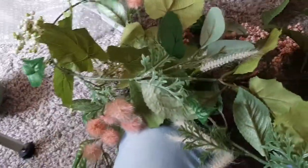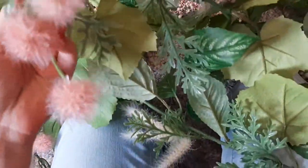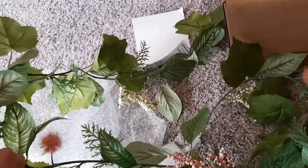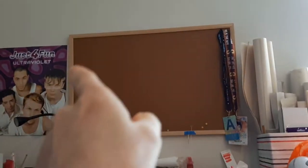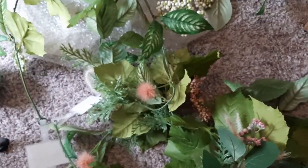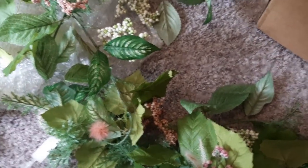Doesn't look like the globe came with a stand. The other thing I ordered were two strands of flowery garlandy stuff. I'm not sure how to describe it. It's really pretty, but it's just sort of like a vine with leaves and berries and things on it. So these will go across the top of the board and around the top of the desk. So let's get this out of the way and then we will open the other one.